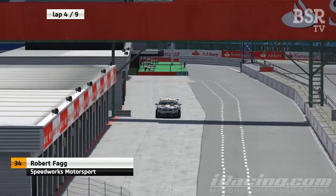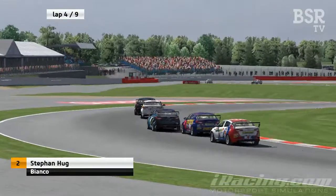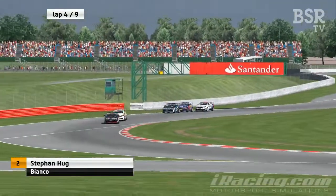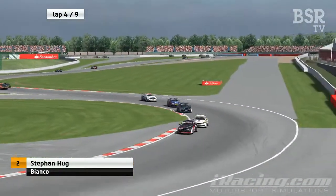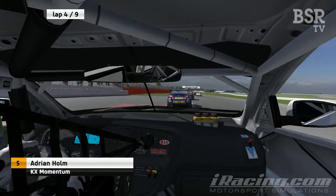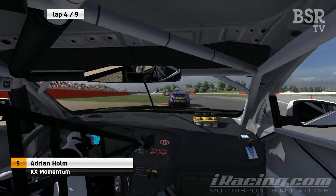Was Stefan Hoog having another look at the outside of Ashley Sutton, yeah? No way round for Hoog on lap 4. And Sutton just has that advantage, doesn't he, going into the Maggots Beckett's complex there? Yeah, and you wouldn't want to be Michael Hall right now, would you? He's got the Pertec of David Wright just behind him, and then Adrian Holm is just behind him. So the top 5 all separated by about a second and a half on the track. Really close out there as we approach the halfway point in this reasonably short race.